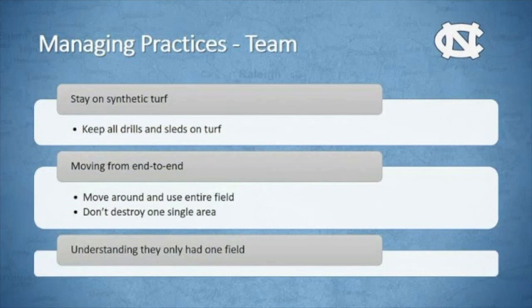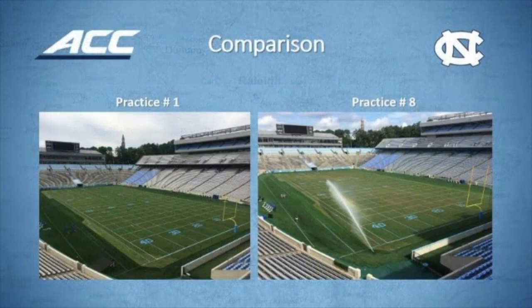So, managing the practices for them, we talked with the coaches, we talked with the equipment people, we talked with everybody. Do as much as you can on the synthetic turf. Keep all the drills, the ladder drills, the sleds, the dummies, do all that on the turf. We had to get them to understand this is the only field they have, and if they tear it up within the first couple practices, they're going to be playing on it. And then just move around, use the entire field. Don't destroy one area. They struggled with this. They got in their habits of putting the ball on the 35 and not moving the ball. So we fought that for a while.